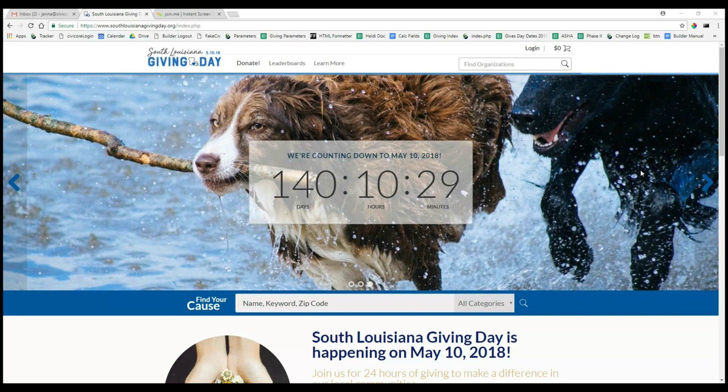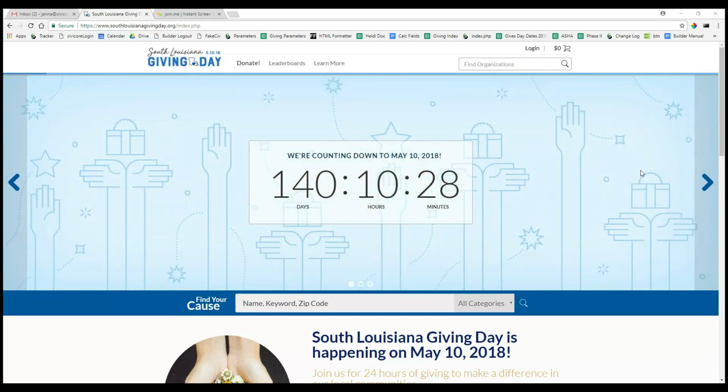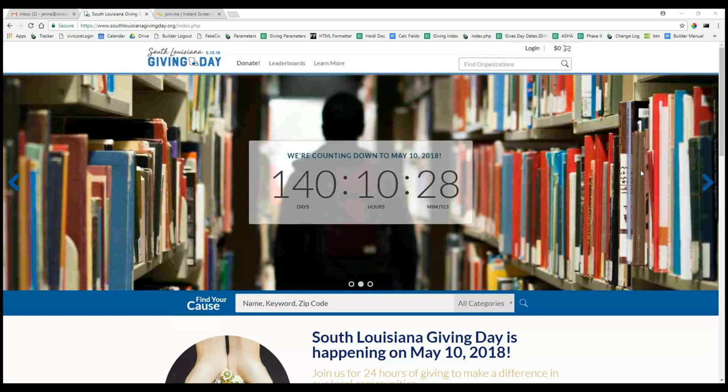So today we are going to walk through how you will go about submitting a registration form in order to participate in the event, and also all of the steps that you'll need to do in order to get your organization's profile live and public on southlouisianagivingday.org, on that website.